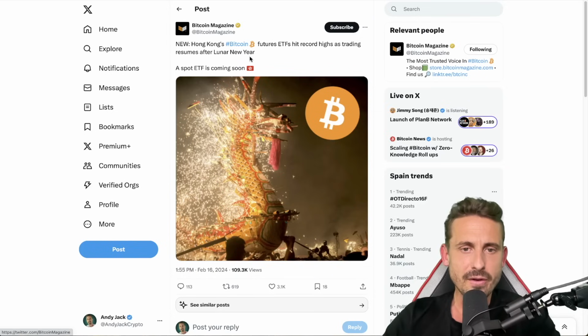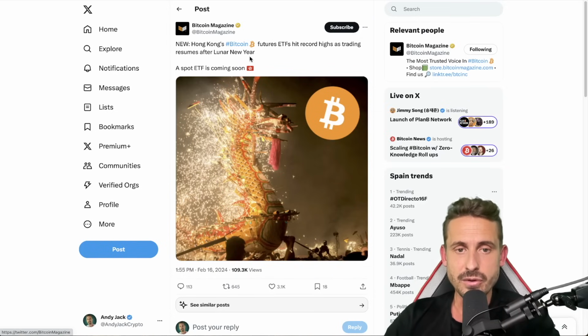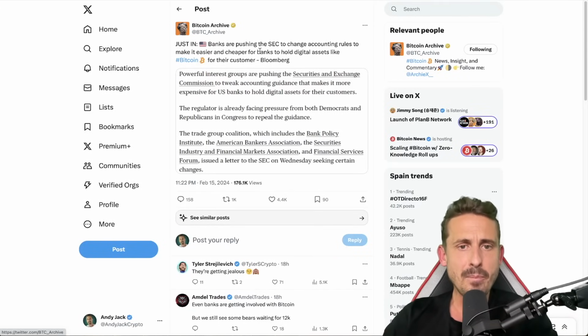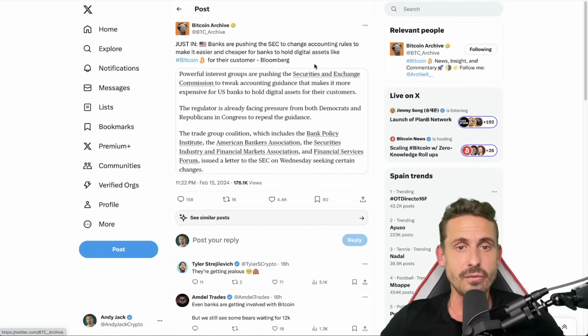Now, Hong Kong Bitcoin Futures ETF hit record highs as trading resumes after Lunar New Year. Spot ETF is coming very soon. Also very bullish for mass adoption and for long-term price action to the upside. Banks are pushing the SEC to change accounting rules to make it easier and cheaper for banks to hold digital assets like Bitcoin for their customers.